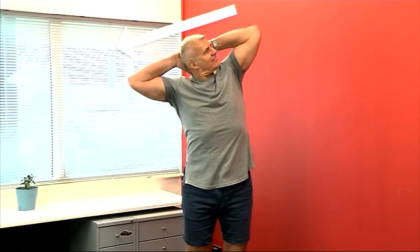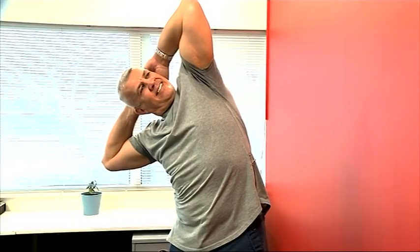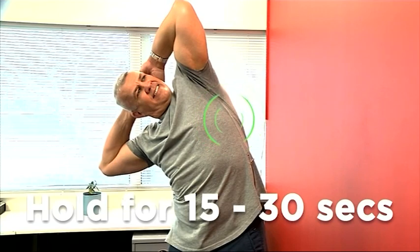The first is to stretch your lats. Standing upright, clasp your fingers behind your head with your elbows out. Turn your head towards your elbow and lean to the opposite side without bending over at your hips or back. You should feel the stretch under your arm and down your ribs. Hold for 15 to 30 seconds.